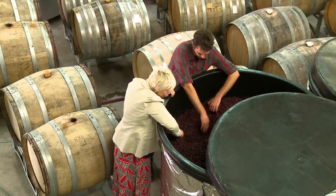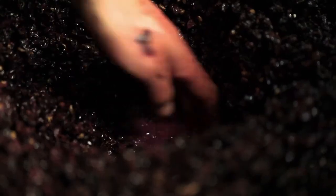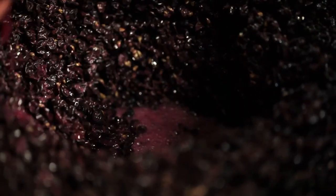On a frosty morning, you could just come along and stick your hands in the skins and warm up, couldn't you? Yeah, absolutely. And you can still see it bubbling away. Oh, it is too? Yeah. So it's still finishing off fermentation and the lovely aromas, which we're trapping by keeping that lid on at this stage.